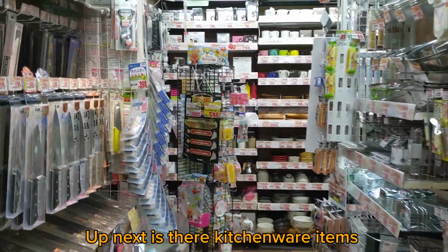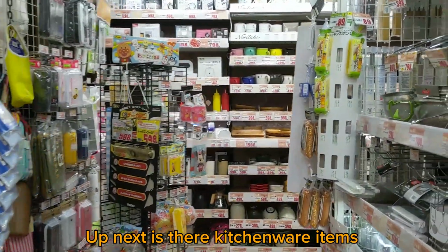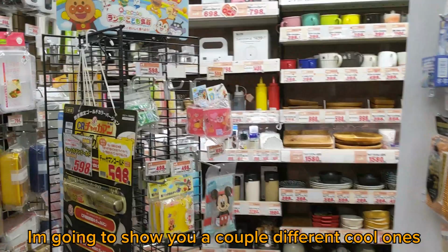Alright, last but not least, our last item are kitchenware items that you can find at Don Quijote. So let's take a look. Up next is their kitchenware items. I'm going to show you a couple different cool ones because they have so many.